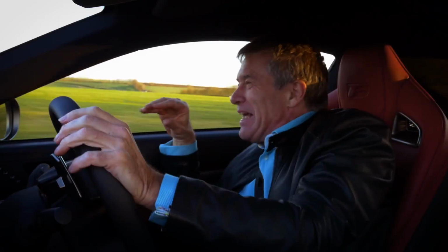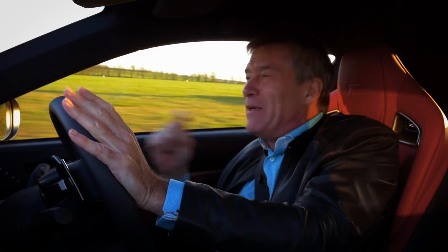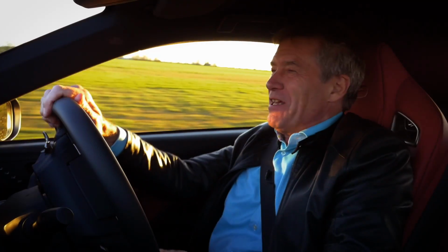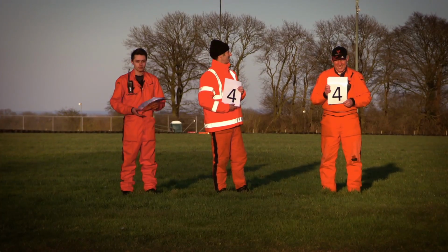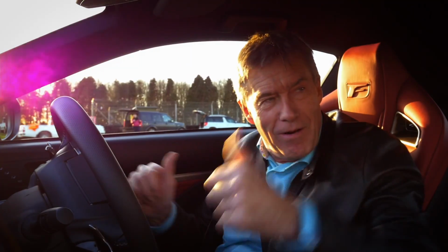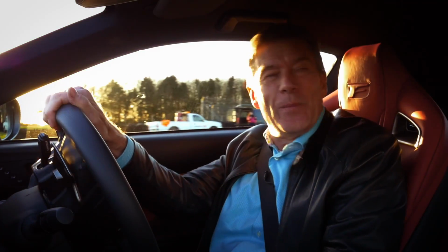Yes! It's all about getting the car sideways, then holding it by spinning those rear wheels. I reckon that will impress those fluorescent boys. A total score of 12 for my first run. Oh, yeah, all right, boys. See, I can do better.